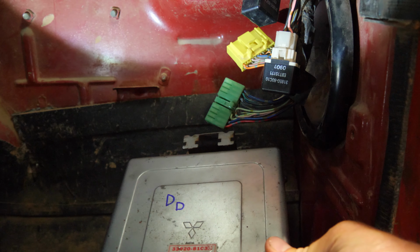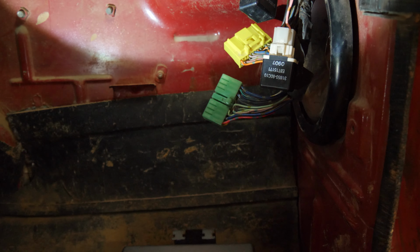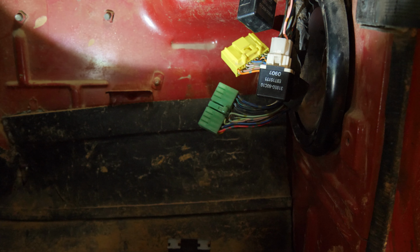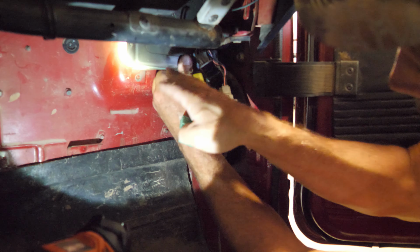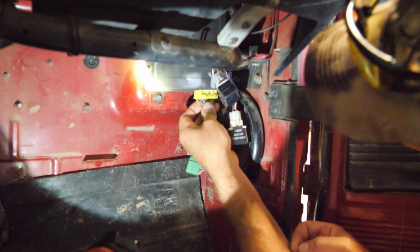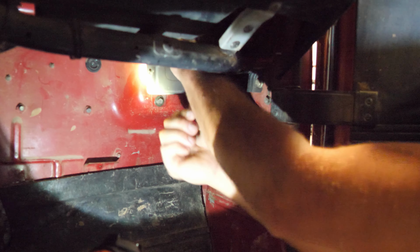These computers are real simple. They just shove up in there, and these two cables just plug right in, the yellow one and the green one. It's a plug-and-play deal, so that's all we got to do, then cross our fingers. The moment of truth. Yeah! Running a little rough. That's okay, we can fix that.